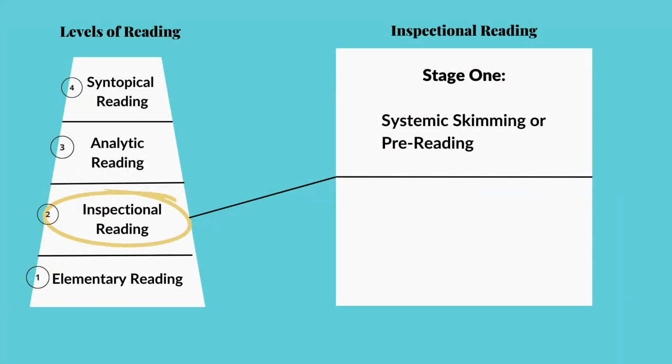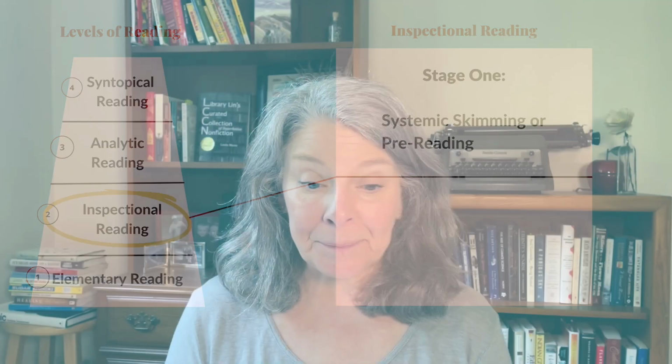The first level is called systematic skimming or pre-reading. Let's say you have a book that you're either thinking about reading or are determined to read. I'm not talking about the latest best-selling novel. I'm talking about a serious work of nonfiction or a classic, which could be a novel like Middlemarch by George Eliot. But for my example, I'm going to use nonfiction. It would be something that's a stretch for you. It doesn't matter if it's a piece of cake for your best friend. It's anything that you would find difficult to read but would like to.